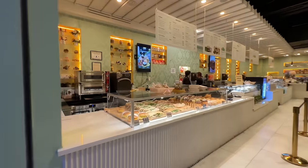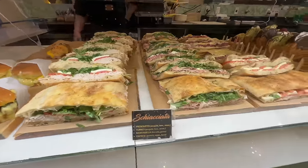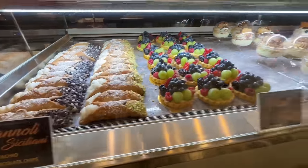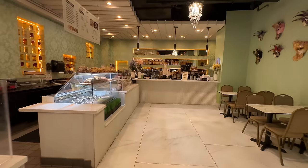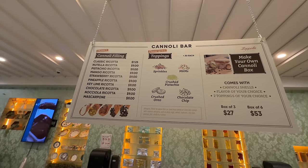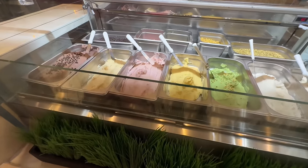Zeppola. Ooh, look at these sandwiches. And look at these brioche, the croissant. These look so good. Hello, how are you? And there's cannolis, fruit tarts, tiramisu, cheesecake and parfaits, and of course a coffee bar. Oh, this is cool. A cannoli bar. That sounds so good. This has decoration only, so don't try to eat these. But you can definitely get yours custom filled. That's exciting.